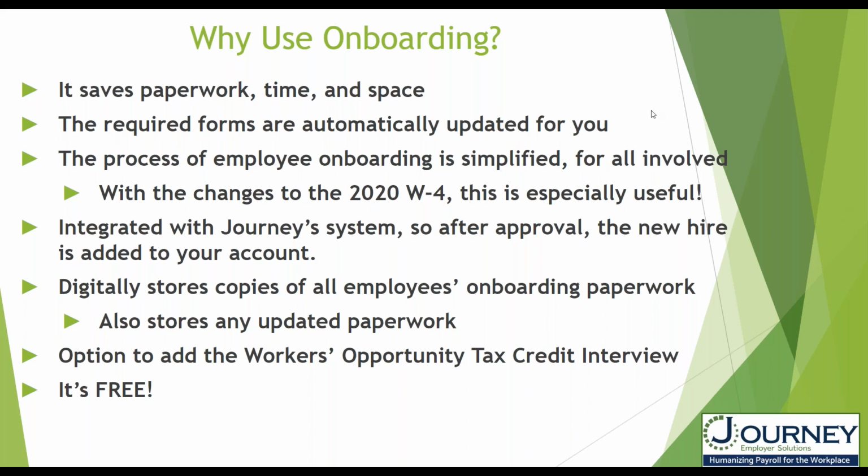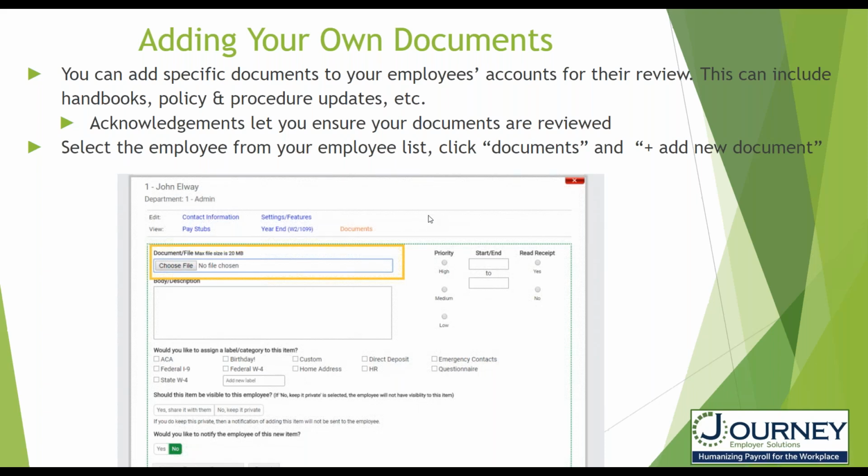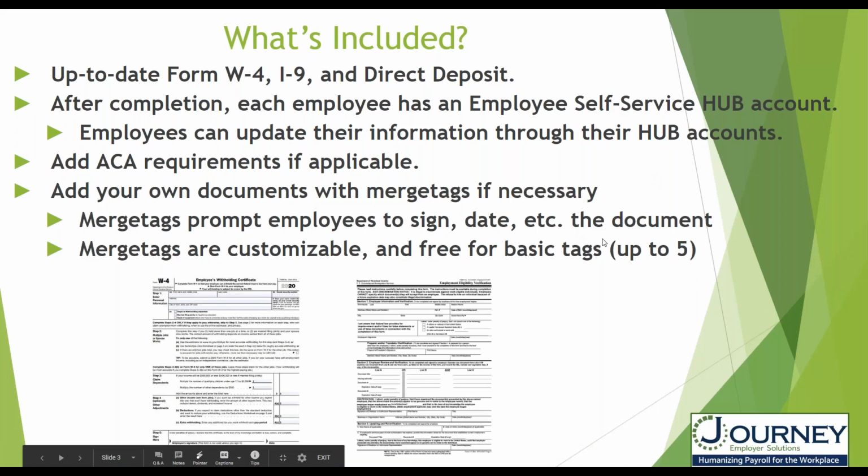So let's kind of get it. Oh, and it's free, by the way. Paperless onboarding is free. It does not cost you a thing. It is already included. So again, if you're not taking advantage of this, you just absolutely have to. Whoops. And now, of course, I don't know how to go back. So let's get back in here.